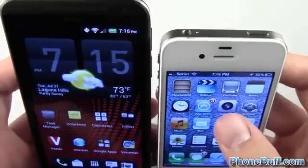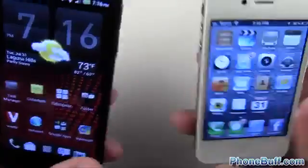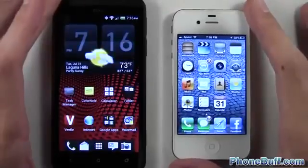So 1, 2, 3. Yeah, so the viewfinder actually shows up here first, but the first time I feel like the animation was made first on the iPhone 4S, but I am looking at it through my camcorder's viewfinder, so I don't have the best view of it, so you guys can be the judge of that one.